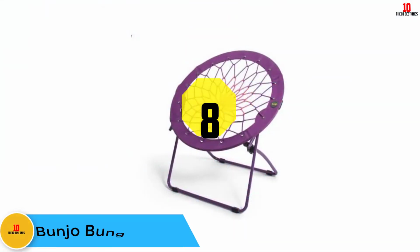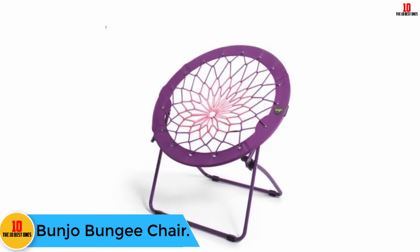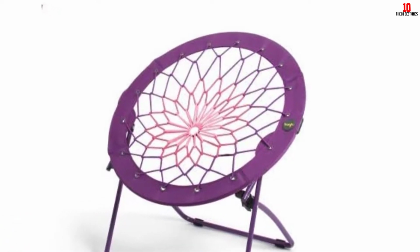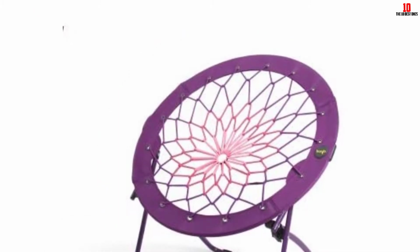At number 8, we have the Bunjo Bungee Chair. The Bunjo Bungee Chair comes with a flexible and fun design with a purple to pink color that gives it an aesthetic and beautiful look. The bungee chair is made of a durable and sturdy steel frame with an overall weight of just 7.7 pounds.